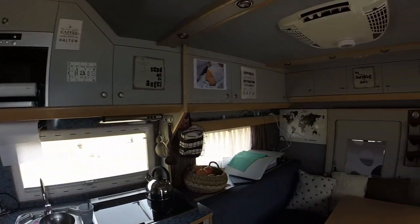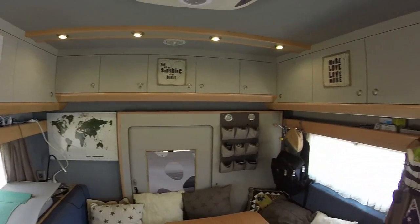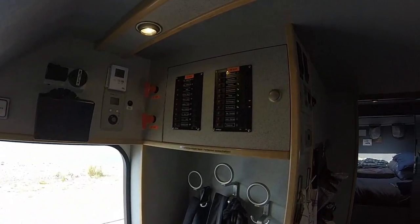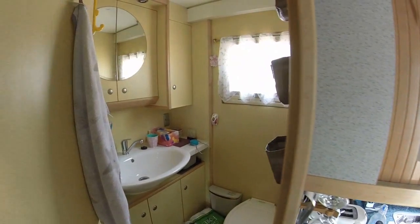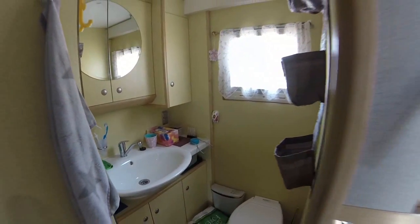Oh, this is spacious. Very spacious. This is your power control and all that up there. That's a lot of switches. Wow. Water pump and all that. Oh my gosh, that is a big bathroom. Plenty of room. Shower. Oh, that's a pretty big shower. I could easily take a shower in there. A lot of bed space.